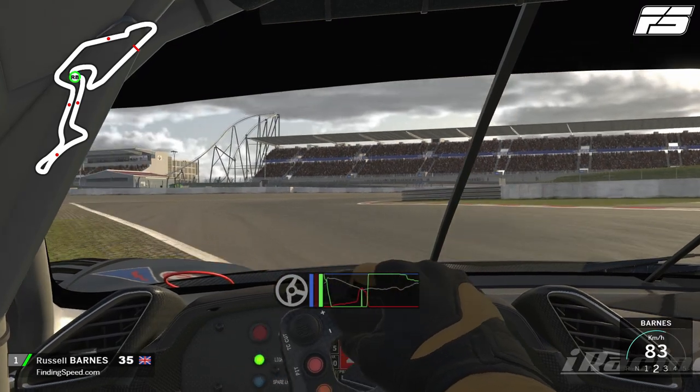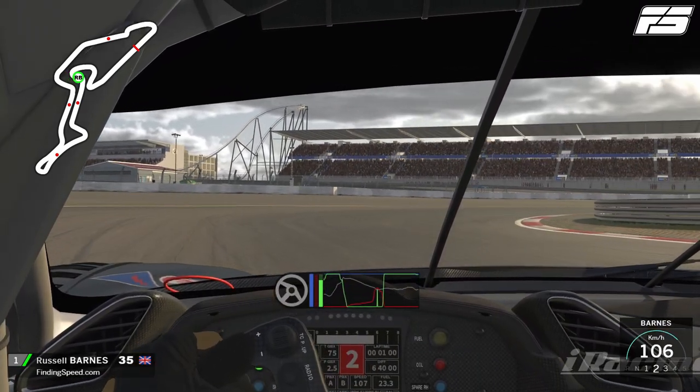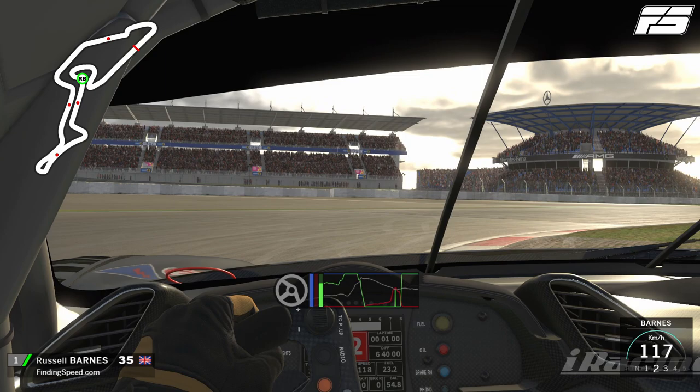So we are on the accelerator. Now we're lifting ever so slightly as we turn into the right. We're going to catch a little bit of this curb. Again, too much, it's going to be an off track. But we're about 75% throttle at the moment. And that's fine. We're not going to lose traction on that basis.